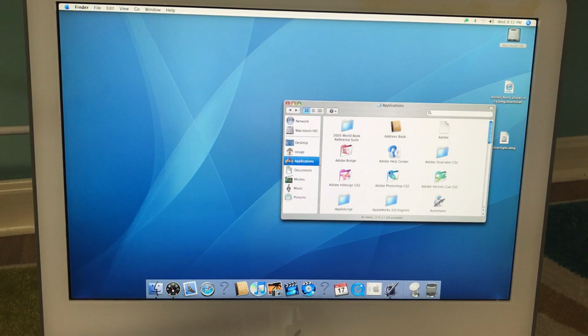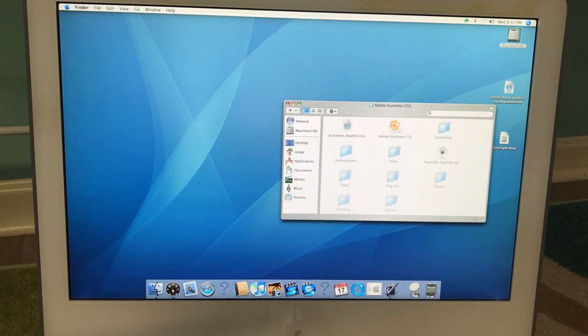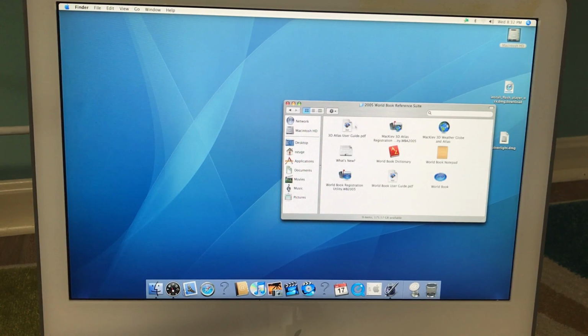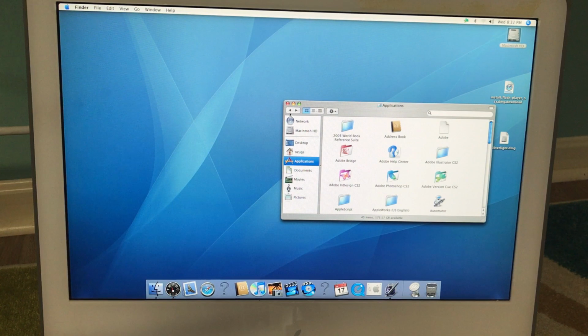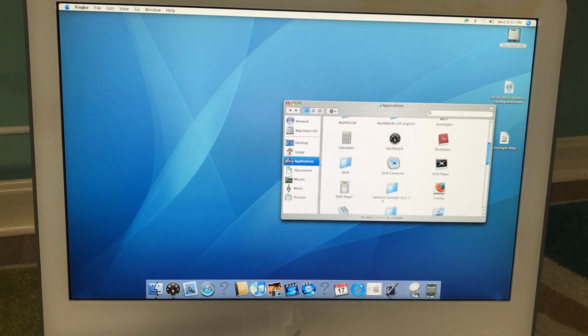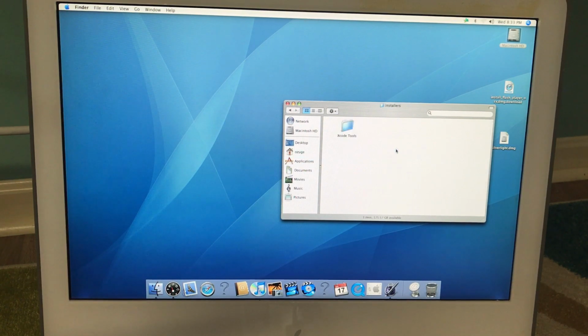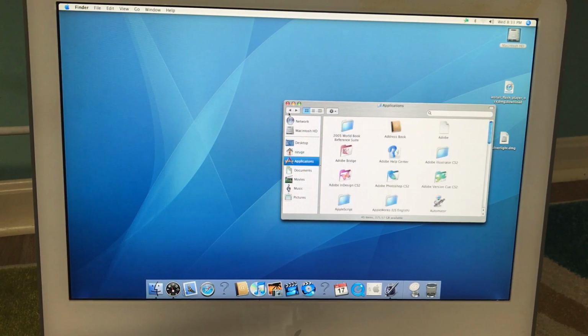Yeah, look. Photoshop, InDesign, Illustrator. Yeah, folder's not labeled, but it looks like it's there. Hey, it even has the World Book Reference Suite on it. That's what would have come on one of the original discs, and since I don't have those, that's convenient. This is overall a pretty clean install. I'll just clean up the useless stuff like DivX, Firefox, and other stuff I don't need, and then I will go ahead and upgrade it to Leopard, I guess.